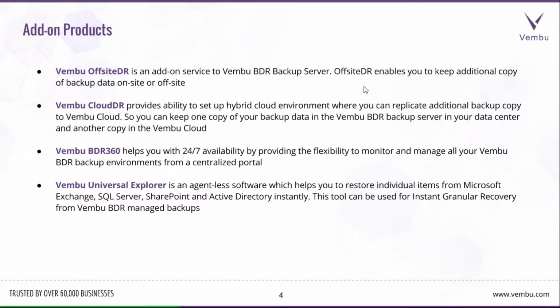In addition to those products, we have some add-on products, and they are Vembu Offsite DR. It's an add-on service to Vembu VDR Backup Server, where Vembu Offsite DR enables you to replicate or keep an additional data copy in a remote data center, or that could be a remote SAN and NAS or whatever. And Vembu Cloud DR helps you set up a hybrid cloud environment where you can replicate the additional data copy to our cloud, Vembu Cloud. So in case of a disaster, you can directly perform a recovery from the Vembu Cloud.